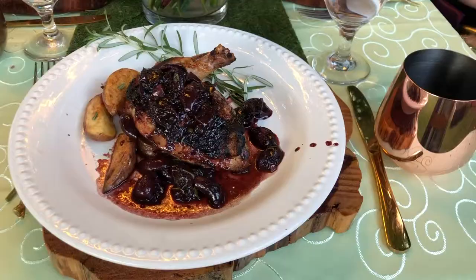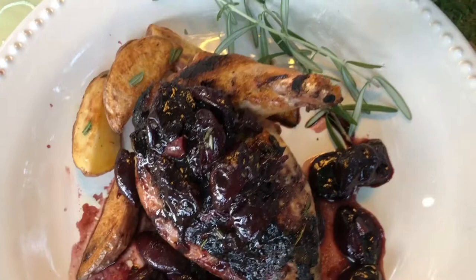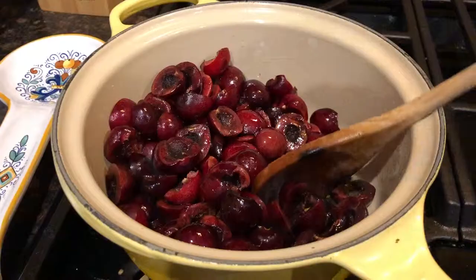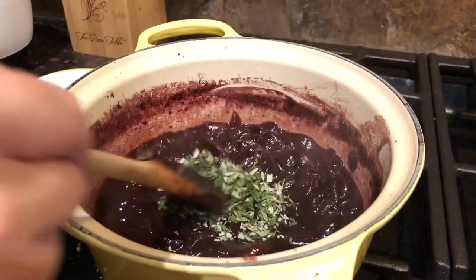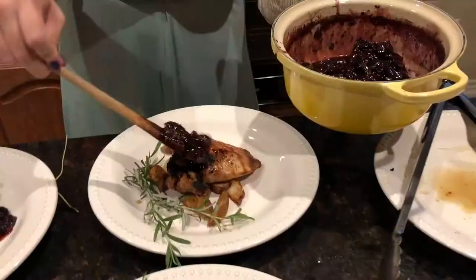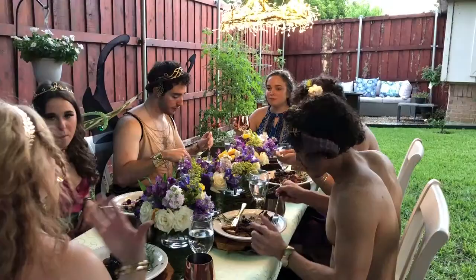For the main course, I served Kissing Cherries Chicken, named after my favorite line in the play, "Thy lips, those kissing cherries tempting grow." This is grilled airline chicken breast, topped with an incredible cherry balsamic sauce, served on a bed of rosemary roasted potatoes. This sauce is perfect for a midsummer party to take advantage of cherry season. The sauce only takes a few minutes on the stove and perfumes your house with the most incredible aroma of cherries, balsamic vinegar, garlic, and rosemary. It's so good. So the cherry sauce is really the point.